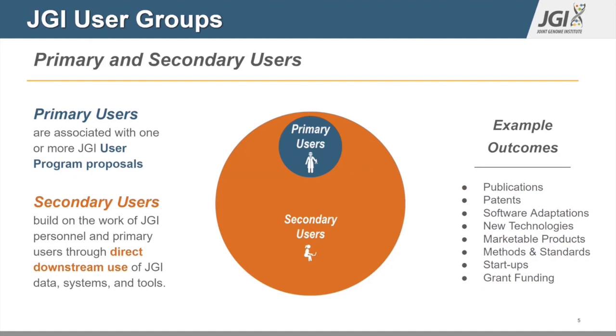So JGI has these users. We're providing services that they're leveraging for cool things. As a taxpayer-funded facility, we're motivated to better understand this whole picture, not only so we can talk about how great we are, and of course we think we're pretty great, but also so that we can get better at what we do. And so these two motivations are the ones behind what I'm going to talk about today.